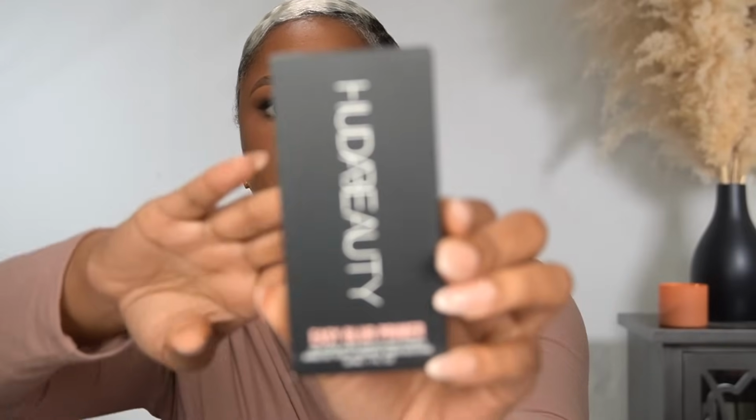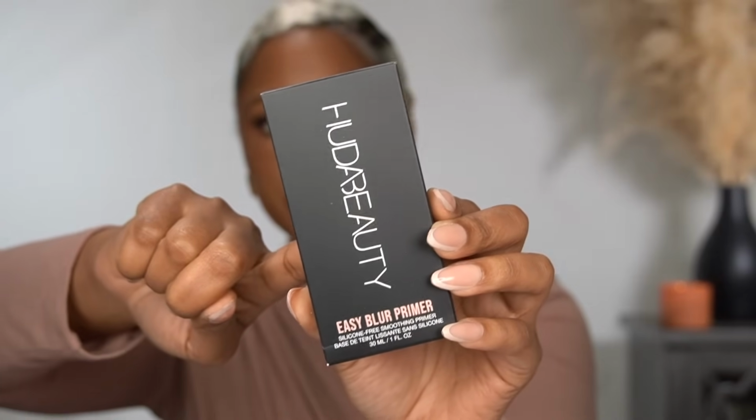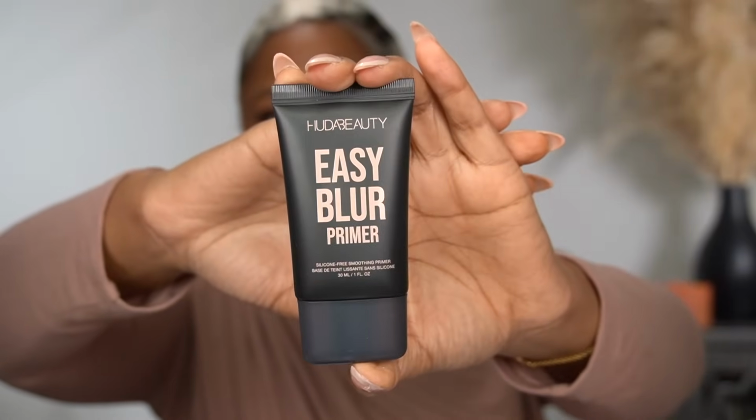And launched right along with the foundation, she released a primer, y'all. So it's the Easy Blur primer. I've never tried any of Huda Beauty's primers, although I did hear that her primers are good. This one is a silicone free smoothing primer. This is what it looks like, and it's also in a squeeze tube.